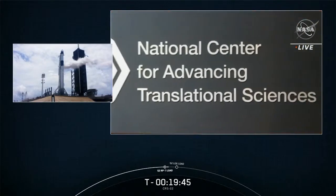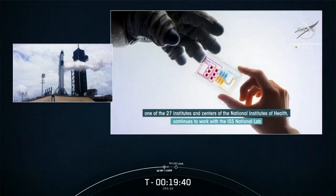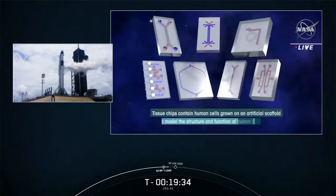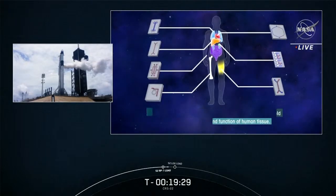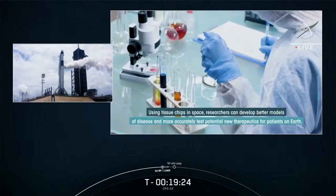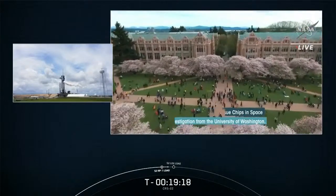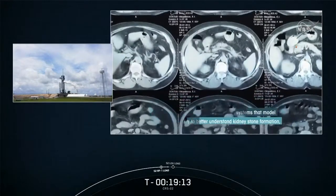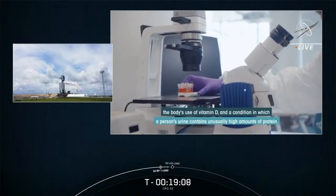The National Center for Advancing Translational Sciences, one of the 27 institutes and centers of the National Institutes of Health, continues to work with the ISS National Lab to fund projects as part of the Tissue Chips in Space initiative. Tissue chips contain human cells grown on an artificial scaffold to model the structure and function of human tissue. Using tissue chips in space, researchers can develop better models of disease and more accurately test potential new therapeutics for patients on Earth. This mission includes a tissue chips in space investigation from the University of Washington. The research team will use tissue chip systems to model the human kidney to better understand kidney stone formation, the body's use of vitamin D, and a condition in which a person's urine contains unusually high amounts of protein.